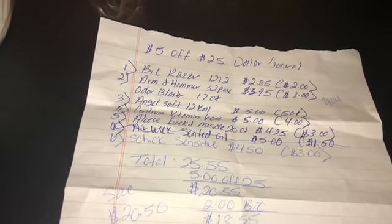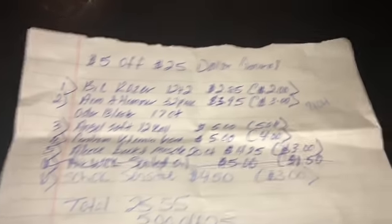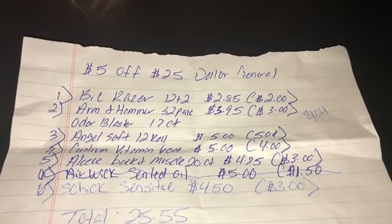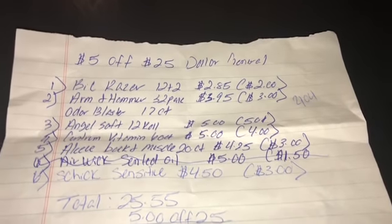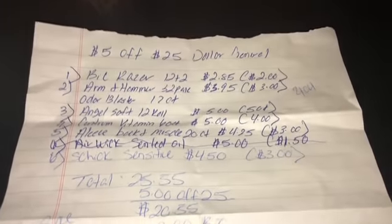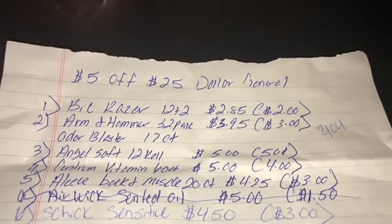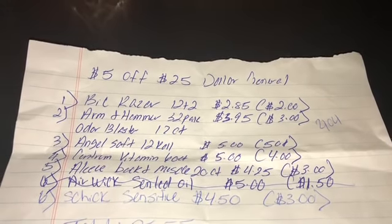I'm folding up the receipt real quick. All right, so this is what my scenario was. The Big Razors 12 plus 2. All right, so listen, y'all wanted the low out of pocket. That's what I gave y'all. So the Big Razors 12 plus 2 was $2.85.